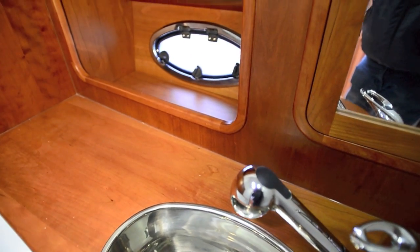The owner here has chosen a U-shaped seating arrangement, which you can see right here. You could also have a forward cabin if you like, that was closed off by a door. That's the completely bespoke nature of these Dale craft. You really can fiddle with the interior as much or as little as you like.